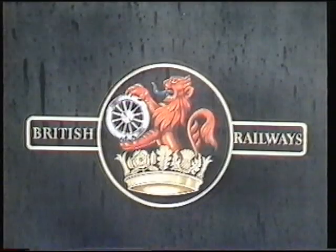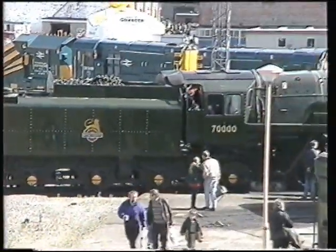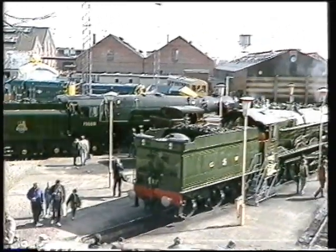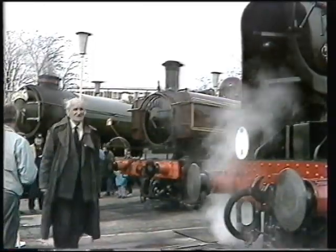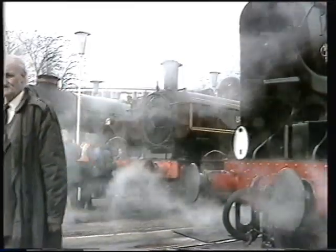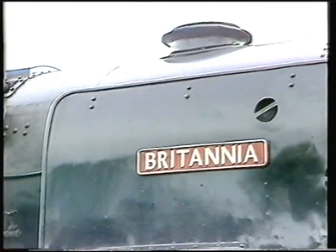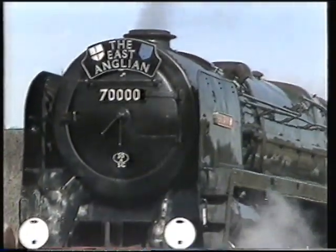In 1948, British Railways was created from the nationalisation of the Big Four. The new chief mechanical engineer, R.A. Riddles, was faced with the task of rebuilding a railway which had been war-damaged and neglected. His plan was to replace all the older engines with a standard range of locomotives. The first to appear was Britannia, number 70000.